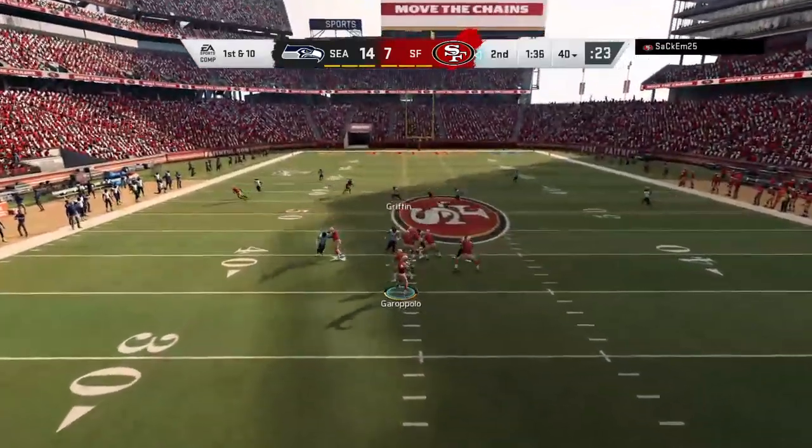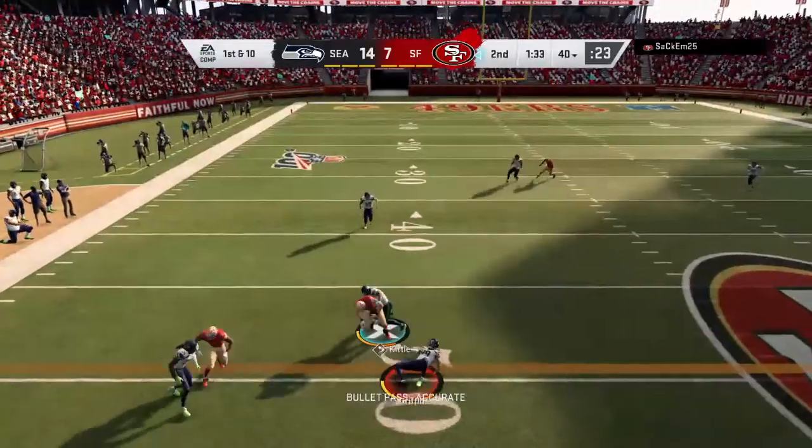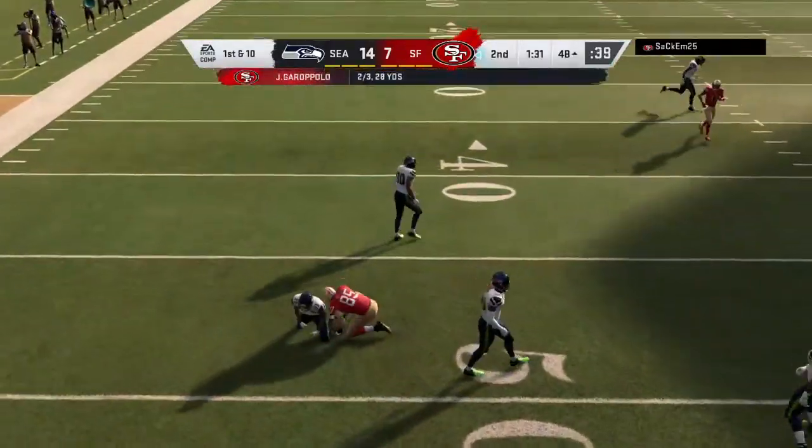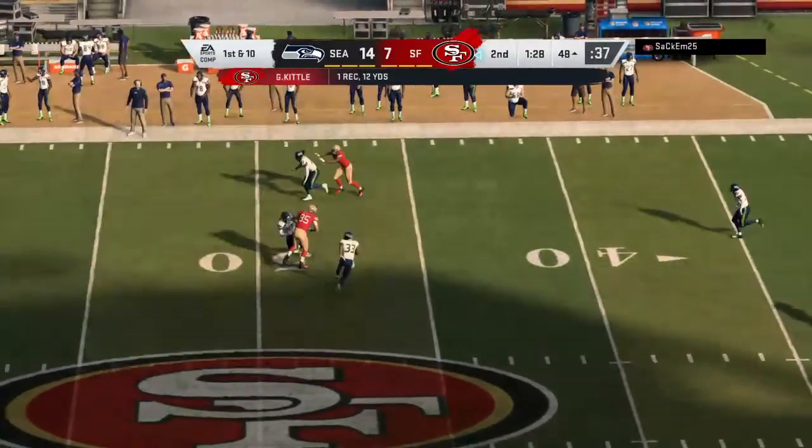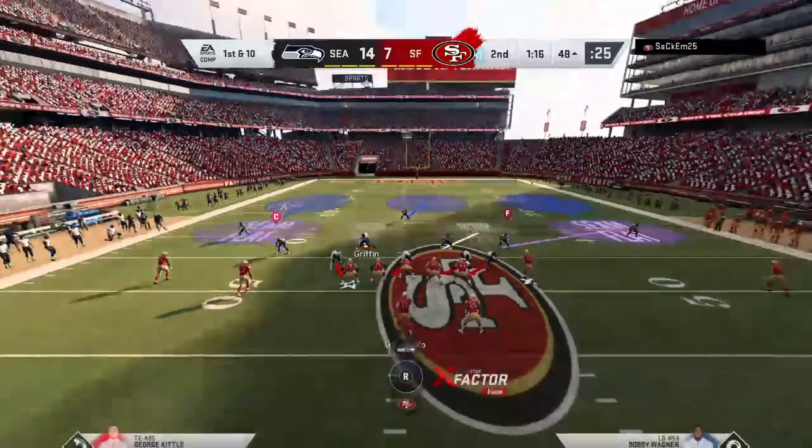Garoppolo after the fake give to Breida. The first catch of the game for George Kittle. And he'll be taken down, but not before he works it past the 50. He'll get a dozen there, and it's a first down, 49ers.